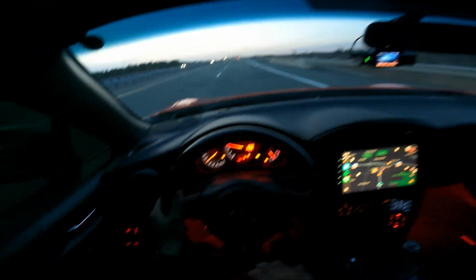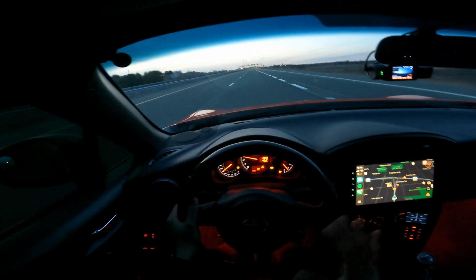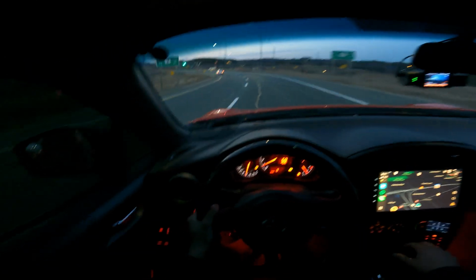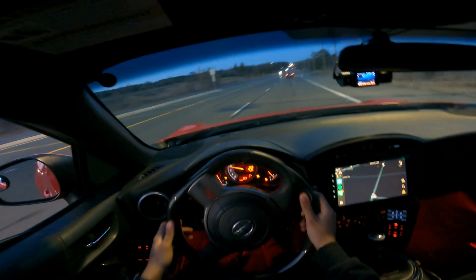These are definitely a really cheap but great addition to your FRS BRZ 86, or honestly any car. They look really good and they definitely do help with nighttime driving. And for me, it actually just makes the interior in the nighttime so much better. So I definitely would recommend.